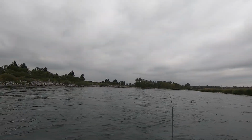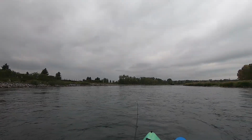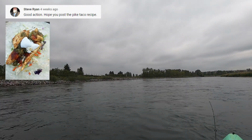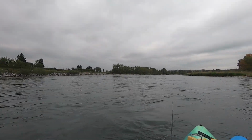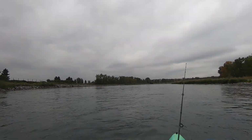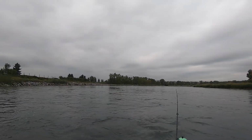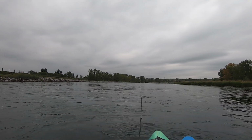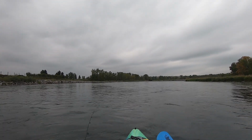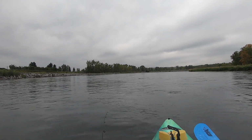So another comment we got came from Steve Ryan, who said that he hoped that we would share our pike taco recipe from our episode in Delmead. We absolutely intend to share that recipe. We are hoping to catch some more pike before the end of the season. And when we do that, we will bring some home, talk a little bit about cleaning up those pike, and then make some pike tacos. So look for that in a future episode.